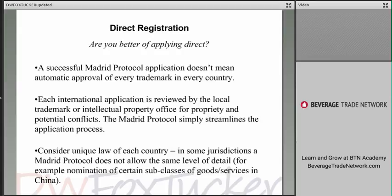Following on from that, a successful Madrid Protocol application doesn't mean an automatic approval of every trademark in every country that you've indicated on the application. As I touched on briefly earlier, each application is reviewed by the local trademark or IP office for potential conflicts. So the Madrid Protocol simply streamlines that application process.